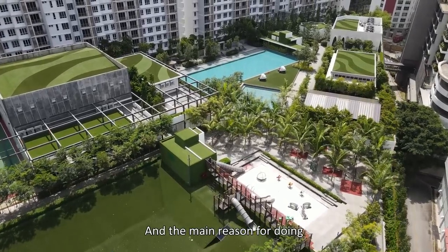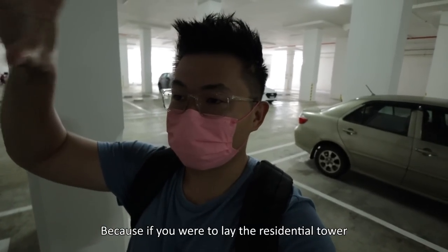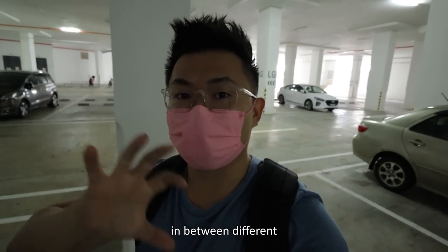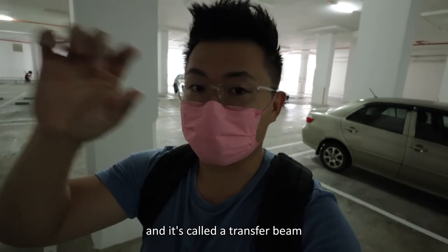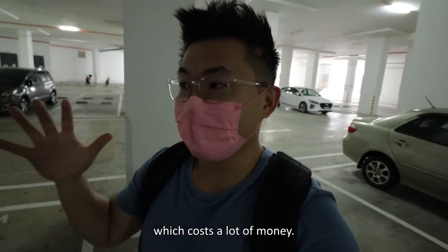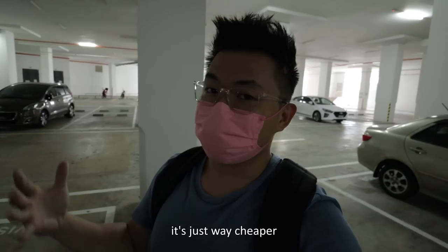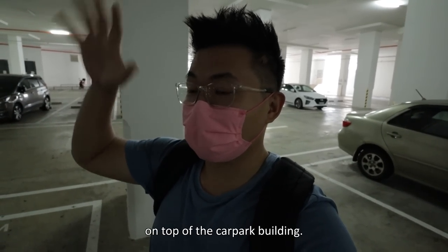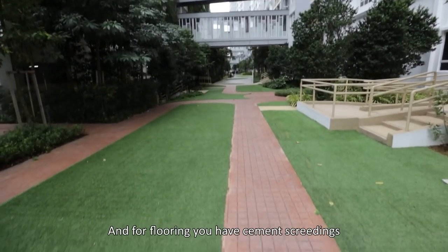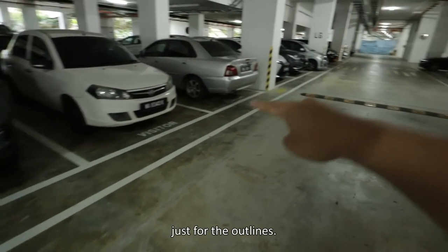And the main reason for doing so is for cost efficiency. Because if you were to lay the residential tower on top of the car park structure, there will be a structure in between different sets of structural arrangement, and it's called a transfer beam or the transfer slab, which costs a lot of money. So by having this arrangement, since they have the land size, right, it's just way cheaper to put all the facilities on top of the car park building. And then you have that very cool connection between the building.